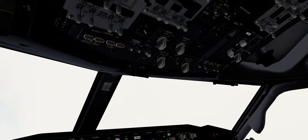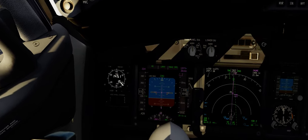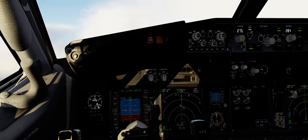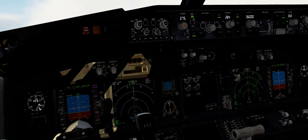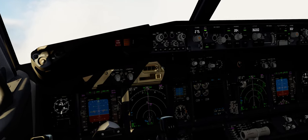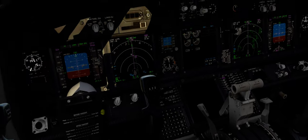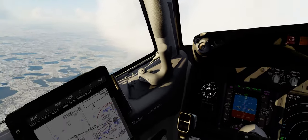Lights coming off, seat belts off. Speeding up to 304, the transition speed to Mach 0.8.